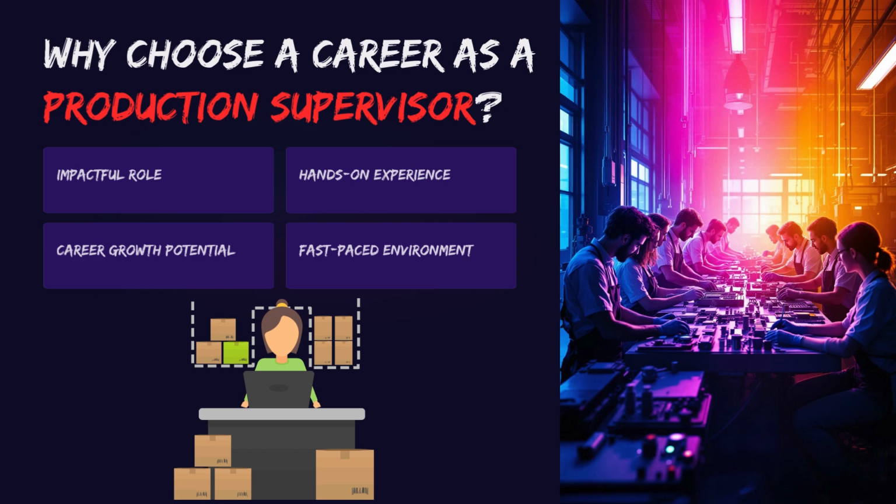Impactful role. Supervise production teams, optimize processes, and ensure efficiency. Directly influence the success of a company. Hands-on experience. Gain practical experience in various production settings, learning about different materials, machines, and processes. Career growth potential. Advance to senior management roles, like operations manager, plant manager, or even CEO.